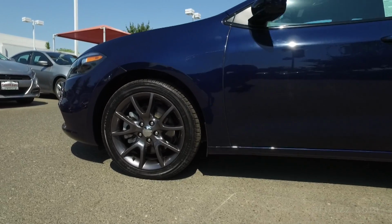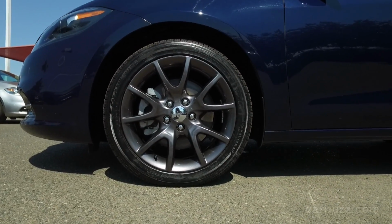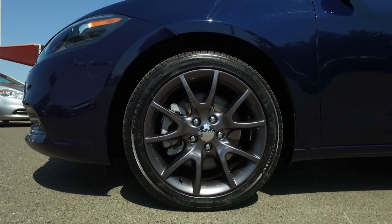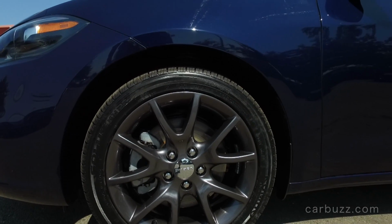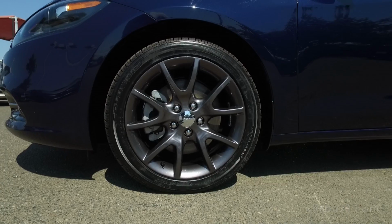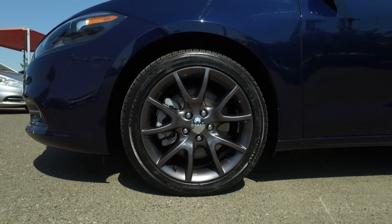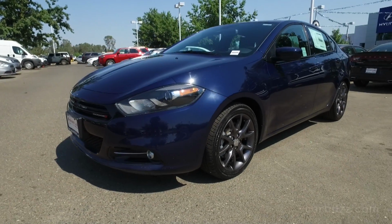And something else that I think you should know is that the Dodge Dart is, inside, so spacious that the US government actually classifies it as a mid-sized sedan. So you're getting, for compact sedan money, nearly the interior space of a larger car. And I think that is also one of its strongest selling points.